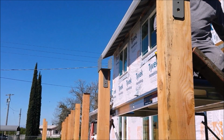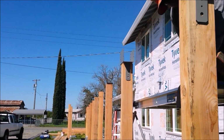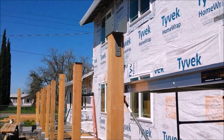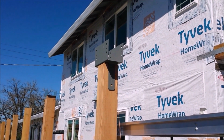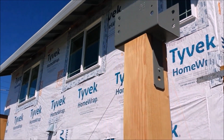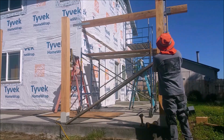What we're using on these brackets for the top of the post are the ECC Simpson brackets. Extra strong. This is going to be a 6 by 12, so we don't want them to twist. We're using this bigger bracket, ECC by Simpson, instead of this little feller.